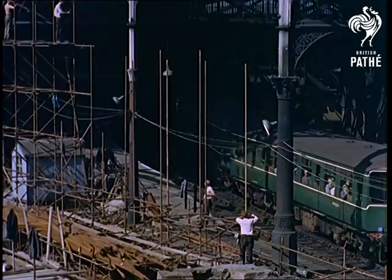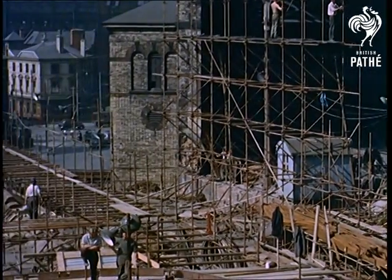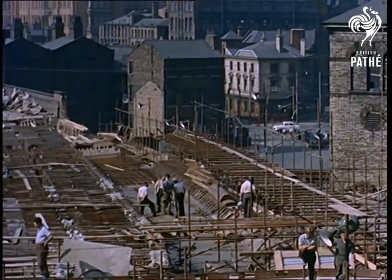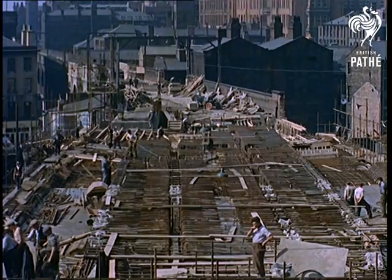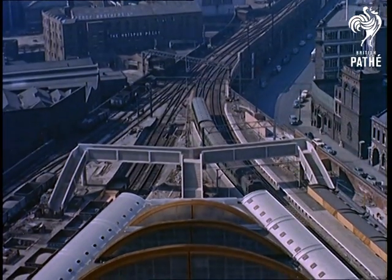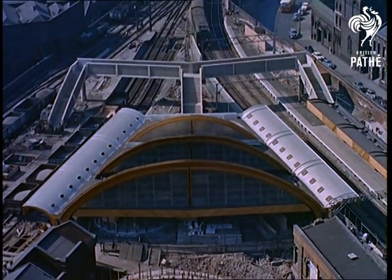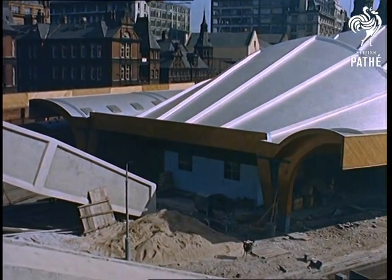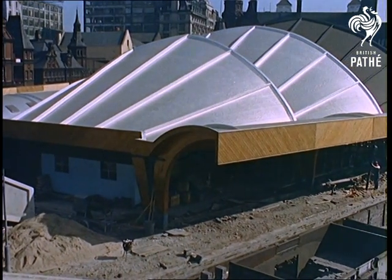Needless to say, one of the greatest problems is to build new stations and keep the present ones operating. A solution to this engineer's nightmare would be to shut down stations like Euston for a couple of years, but that's not exactly practical. Some of the new designs are extremely attractive. This, for example, is Oxford Road, Manchester.